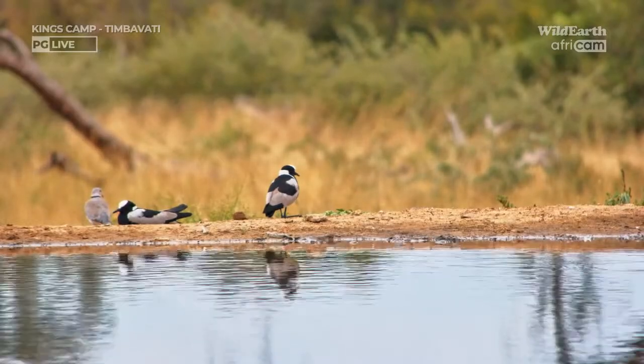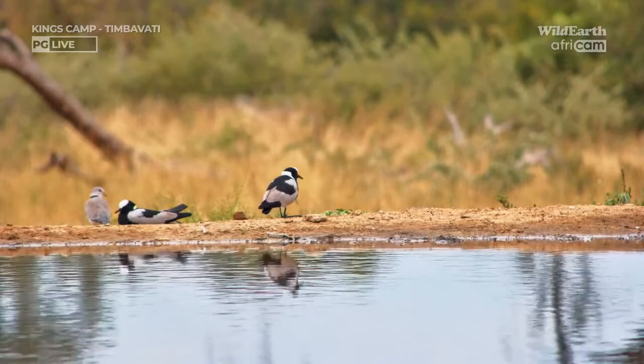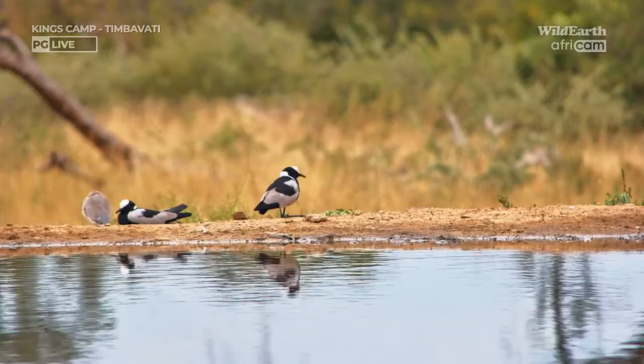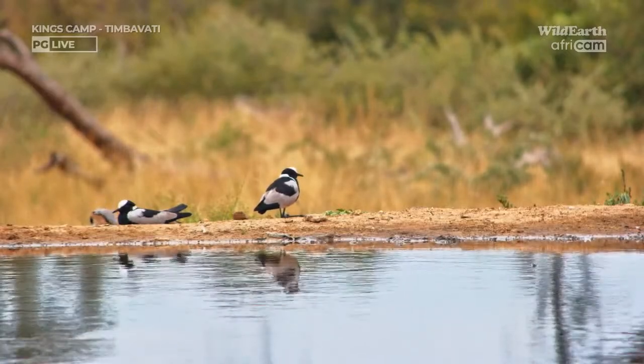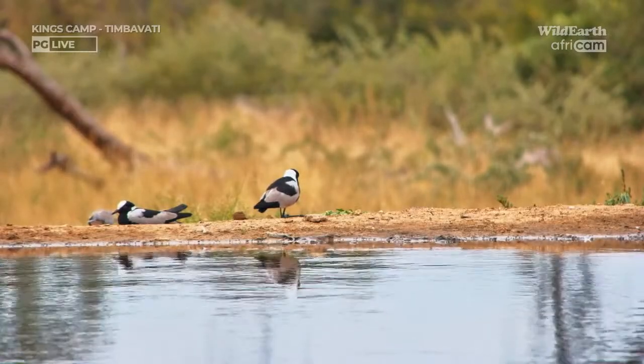And the bird just back and behind them, that slightly grey chap, is a Cape turtle dove. A very, very common sight throughout this wooded savannah. And a little terrapin crossing past again.